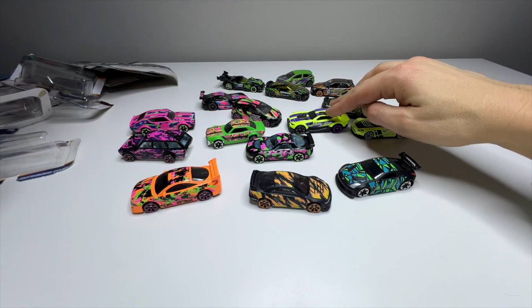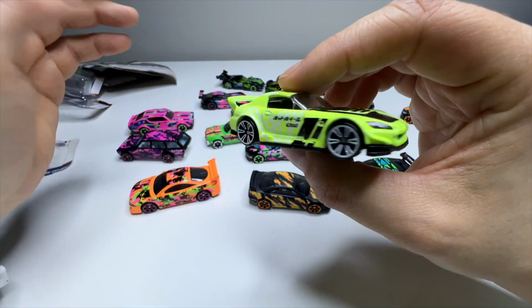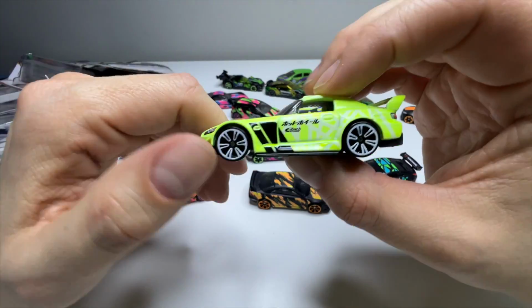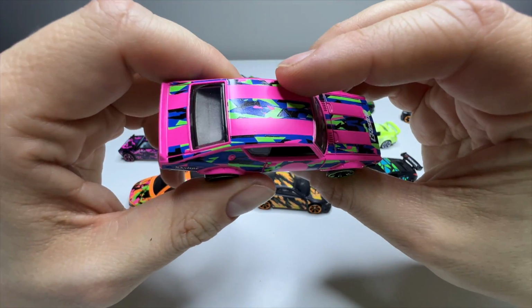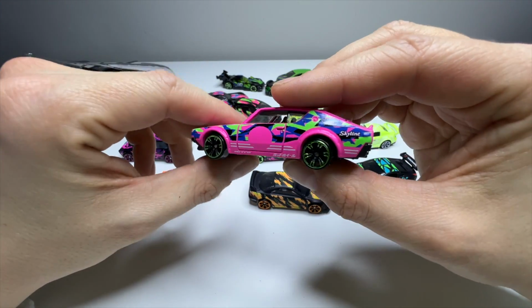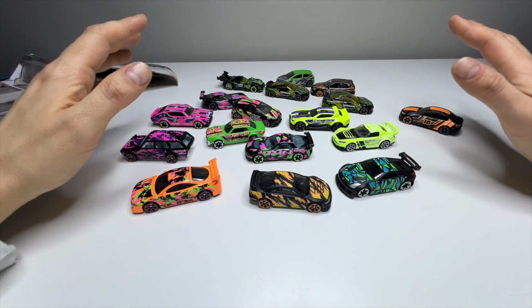But this is a cool line. I like it. I think the cars look great. I think the tampos look cool. They're like race cars, but not. They're just cool cars. I don't know how to explain it. I just like the design of them, how they have the geometric graphics and almost like digital camo on them. The wheels look good, all the different chromes. So a good variation in this line, a good bit of everything.